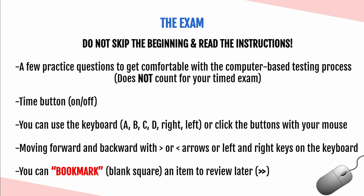This part is what I believe to be one of the most important parts of the instructions. You can bookmark an item so that you can review it later. So let's say your first question is the longest question you have ever seen in your entire life. It probably won't be, but hypothetically, let's just say it is. Or let's say it's a difficult question that you don't want to spend a ton of time on in that moment. You can bookmark the question and you can move forward.